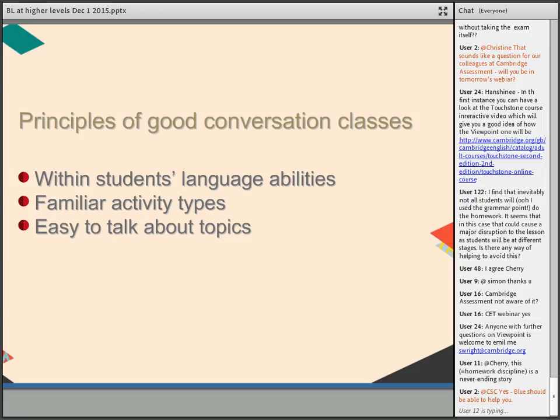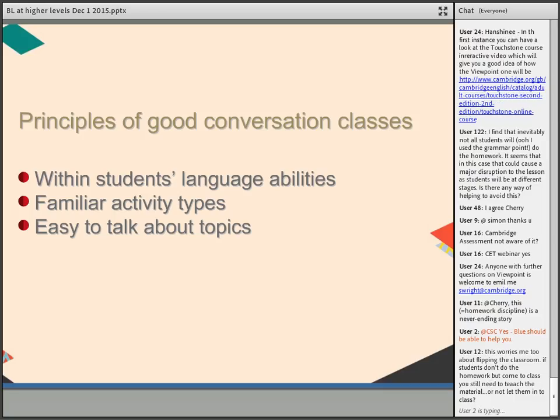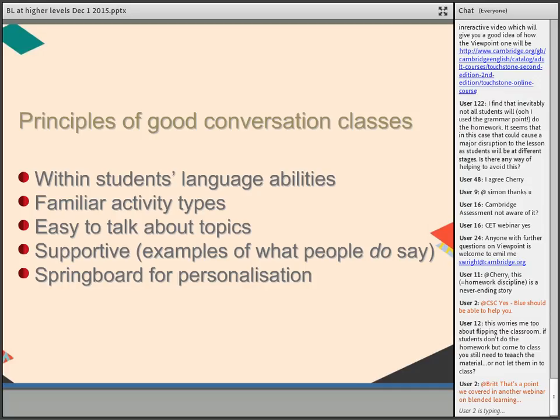We also think that in the materials we've developed, we've tried to make sure that all the presentation vehicles or illustration vehicles and all the practice items, all the things which students use in order to practice the item, are supportive. By that, they are examples of what people do actually say, and they're recognisable as the kinds of things that people say. And of course the corpus helps us enormously with this in seeing how people talk about different topics. And they should therefore be a springboard for personalisation.